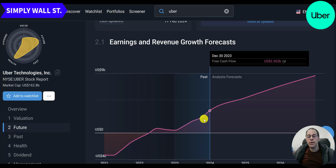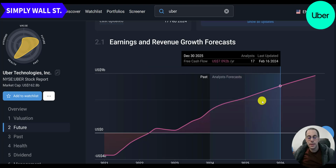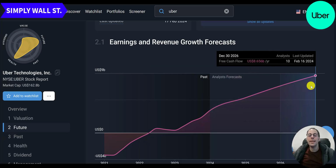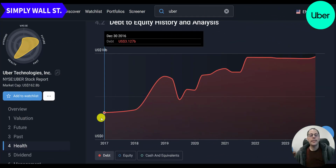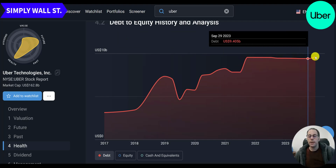2023 free cash flow $3.4 billion. 2024 $5.3 billion, 2025 $7 billion, 2026 $8.7 billion. Here's their debt since 2016. It was $3 billion, but they do lots of acquisitions, so they ran their debt up to $9.5 billion in 2021, and it's been pretty much flat since then.